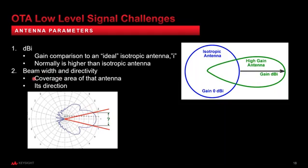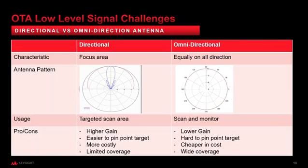Next, we will talk about beam width and directivity. I talked about the main lobe and side lobes. From this, you're directing the antenna at a certain angle where you get maximum transmission in the main lobe direction. But there will also be some side leakages that will be picked up by the antenna. So it's very obvious the direction of your antennas is important.